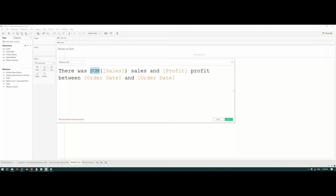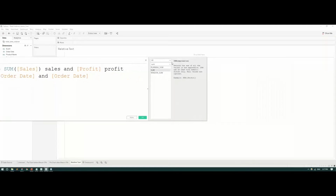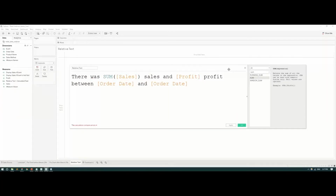This is a function that's going to aggregate our data. If you ever want to know more about these functions, there's a little triangle here on the side of our box. We can click on that and get all the definitions and all the possible functions that we can use. I can type in sum, and I get a nice definition of what this sum is actually going to return. It's a great way to familiarize yourself with all the functions in Tableau. So I'm going to sum my sales. I'm also going to sum my profit.